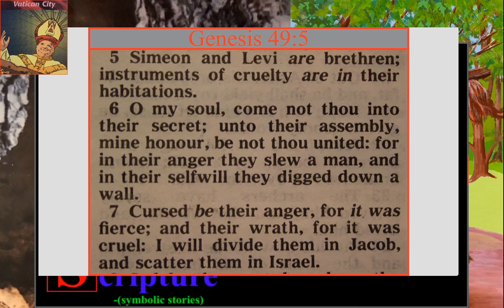I will divide them in Jacob, and scatter them in Israel. Now, I think this has to do with the separating also, between the kingship and the symbolic tradition, like the priesthood, and he gives the blessing to Joseph's Egyptian sons, Ephraim and Manasseh. And the birthright, the right to rule, power physically, he gives to Judah, the lion. And I think Jesus brings them back together again.